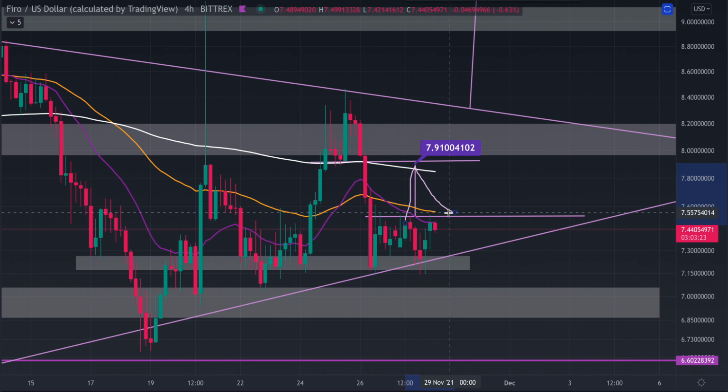We must hold the EMAs. If we lose them, look, you got back above them, but you did not hold them. What happens if you lose them? Dump. So if we lose them here, dump again, and we must see this level hold.